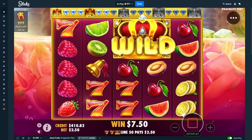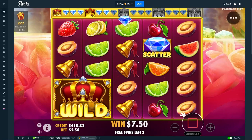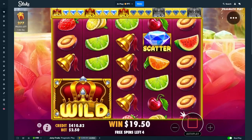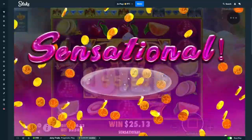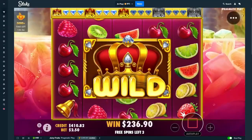One more right now. There we go, plus 3. Plus 2, we'll take it. We have 5 spins, which is 5 chances to get 3 diamonds. 7 line. That's good. 217. All right, guaranteed profit on this.